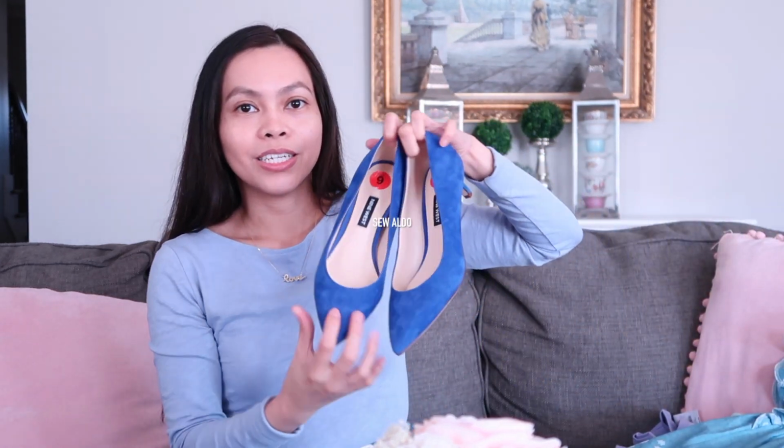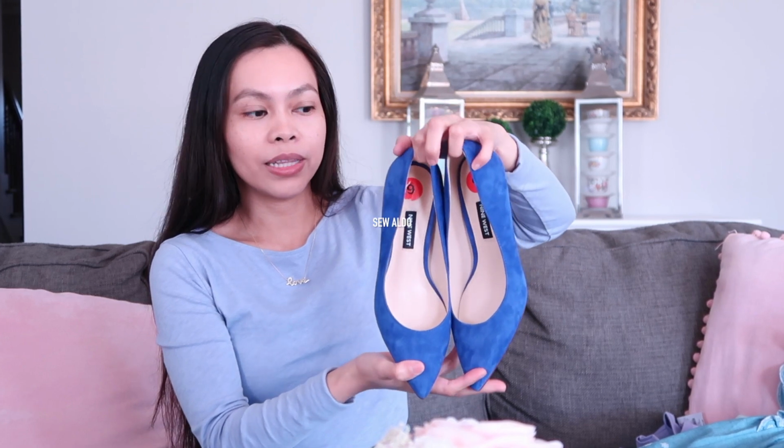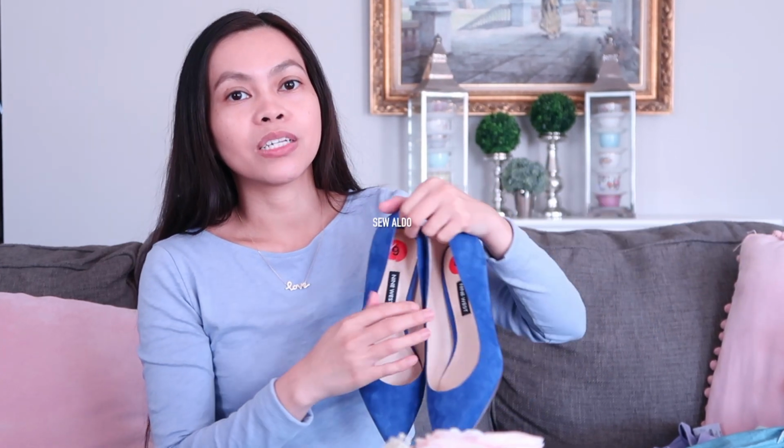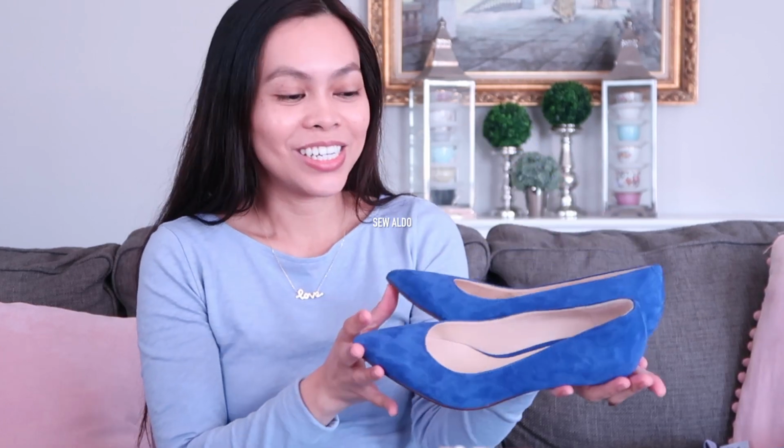Items that I got from Burlington are these shoes from the brand Nine West, and original price was $24.99, but because of the 50% off, it was only $12. And I love Nine West shoes. They're good quality and very comfortable, so that was a steal, and I absolutely love the color because you know me, I love blue.